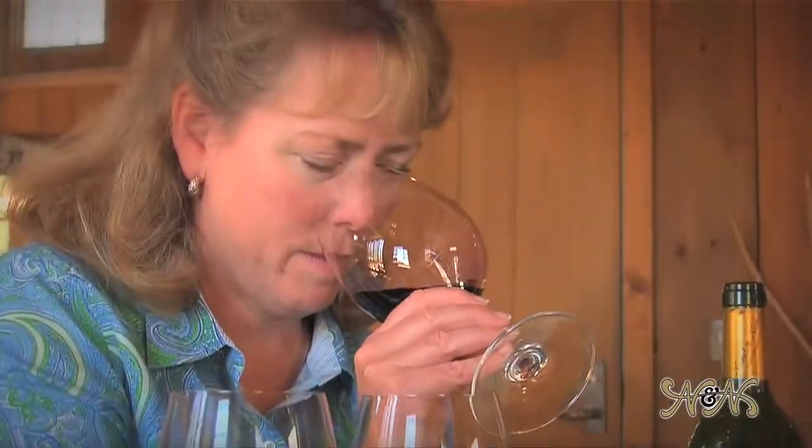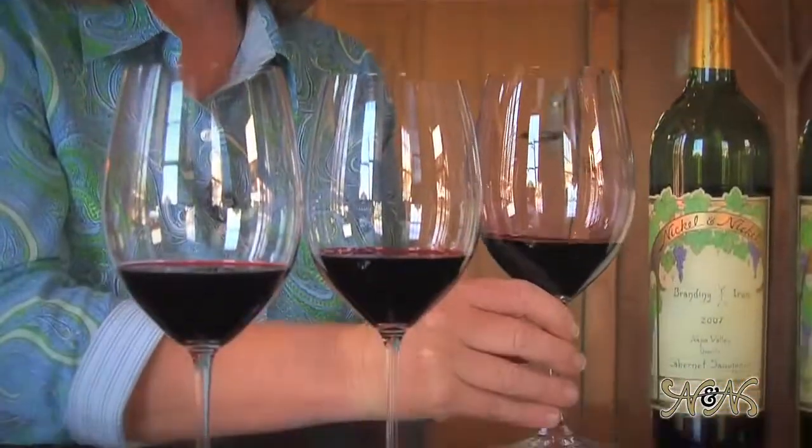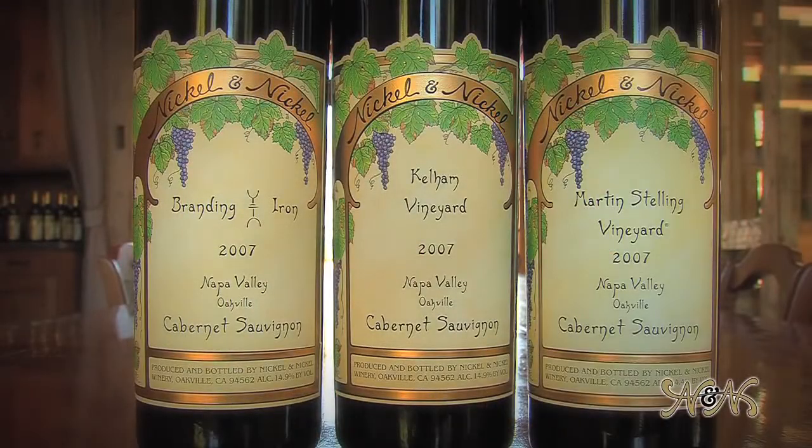Well, I think that these 3 vineyards show exactly why Nickel & Nickel is able to express terroir, this idea of personality of place, because here are 3 vineyards that are next door to each other just about, and each tastes completely different than the other.